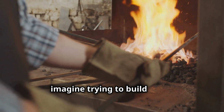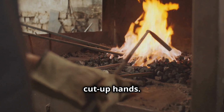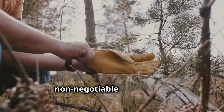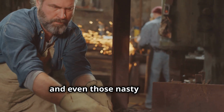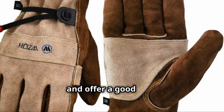Now, imagine trying to build a fire, chop wood, or even climb a rocky ridge with blistered, cut-up hands. Not a pretty picture, is it? That's why a good pair of gloves is non-negotiable in my book. They're your first line of defense against the elements, protecting your hands from cuts, scrapes, burns, and even those nasty blisters. Look for gloves that are tough, durable, and offer a good grip.